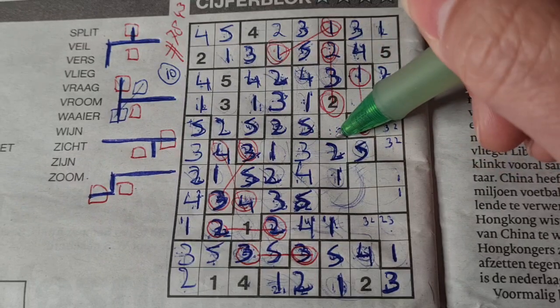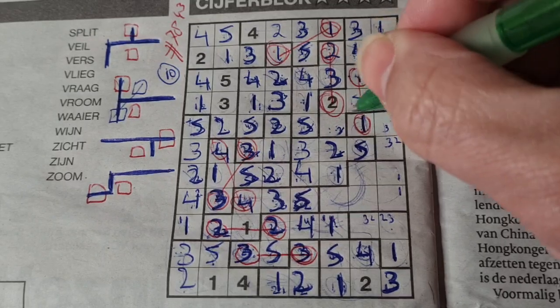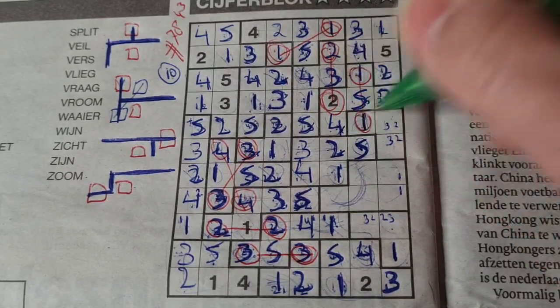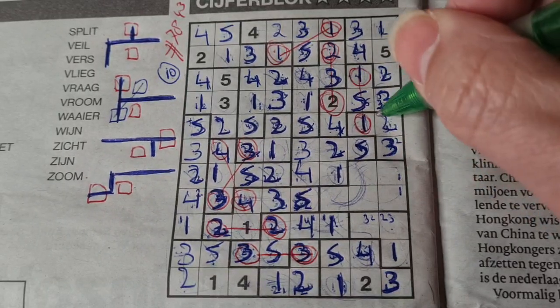I've marked those two boxes earlier with the 3. We have a 3 there, so this box can't be 3 anymore. That box should be a 3. And I've eliminated here the 5, so the 5 goes there. 1 box left in this area for number 4. 2 and a 3, we have a 3 now, so no 3 there. 3 should be here, and a 2 goes there.